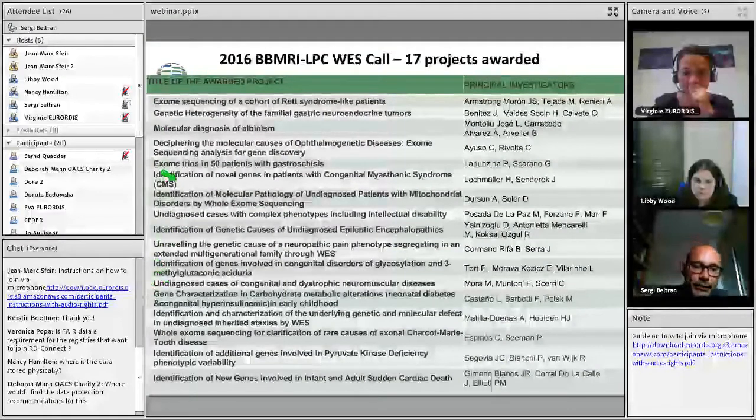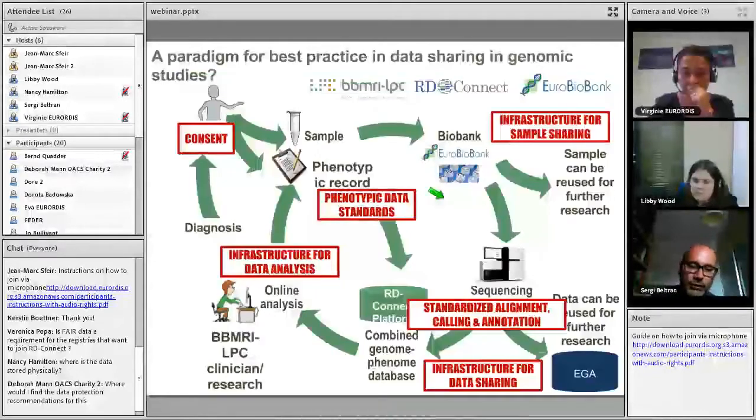These are the 17 projects that have been sequenced. You can see that they have quite a different scope. Some are on Rett syndrome, others on gastric neuroendocrine tumors, albinism, we have eye disorders, gastroschisis, CMS, mitochondrial disorders, intellectual disabilities. So we have quite a broad field of disorders in that call.